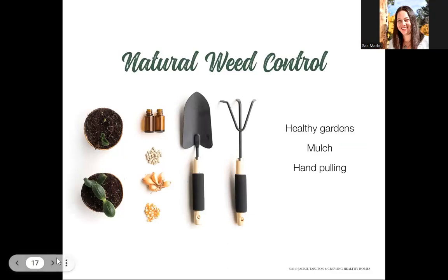Some natural weed control. Bugs are definitely a huge part, right? Bugs can help our gardens and they can also hurt our gardens. But as I mentioned in the last slide, weeds can attract some pests that we don't want. So that's a big reason why we're going to weed, but we don't want to use the chemicals. And the healthiest gardens, you're using mulch and you're using the hand pulling methods, right?